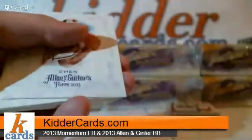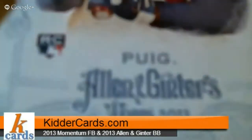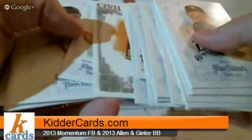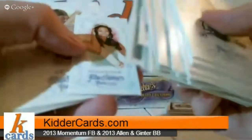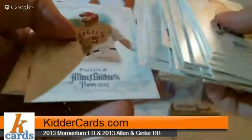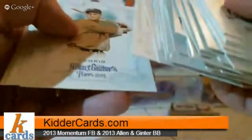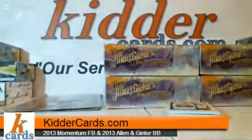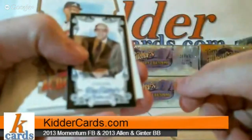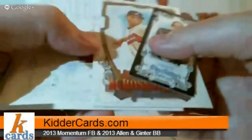Alexander the Great, mini. Puig, rookie. Merriweather, mini. I guess that's a Miss USA card. Barney mini with the Cubs, Griffey Jr. across the years. All right, the last stack of box number two, black bordered mini, Vigoda. Medlin across the years.